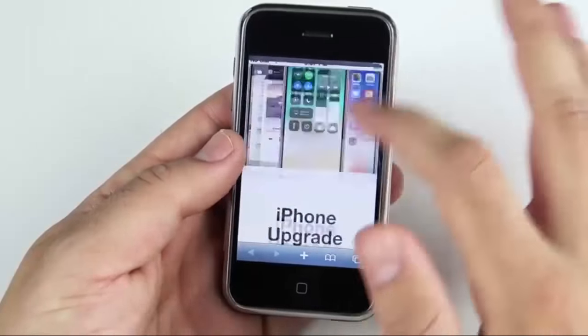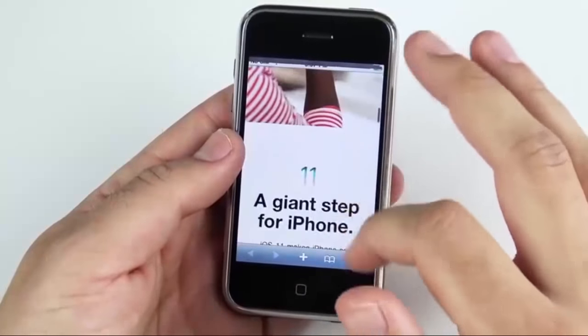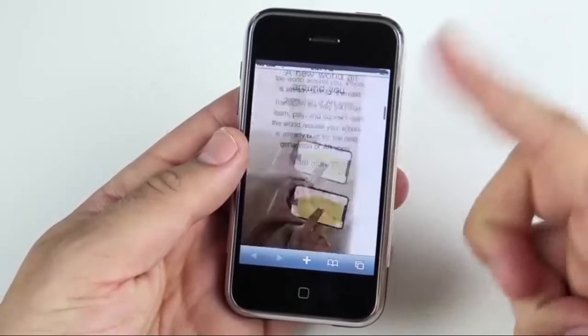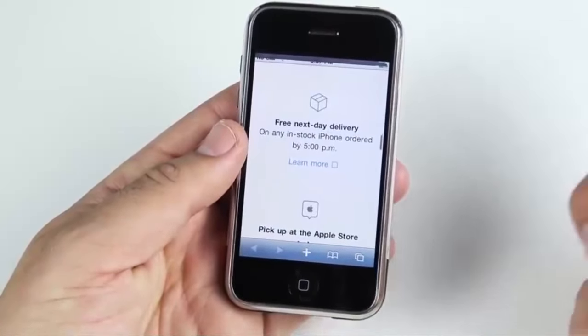I mean, I was even on the Apple website earlier, and look at this. You could still actually browse a website. Yeah, you get some checker pattern. You don't see that anymore. But I mean, in a pinch, this phone still works 11 years later.